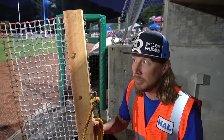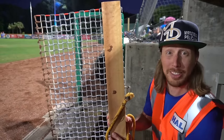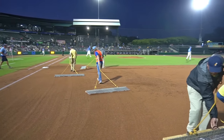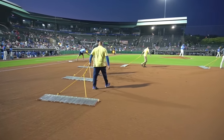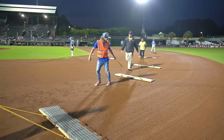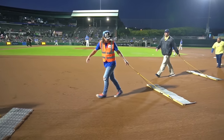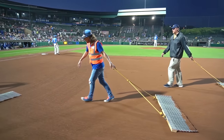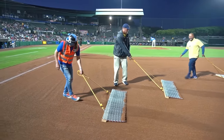It's the bottom of the 4th, and the field is looking a little rough. So we gotta go make it look great and drag it. This is gonna be awesome. Is it good so far? Wow, isn't this awesome? Making the surface look so much better now. This is great. Yeah, hell yeah.